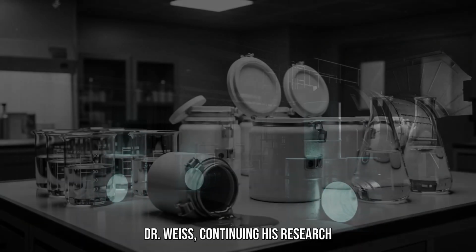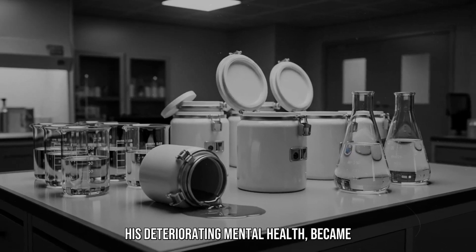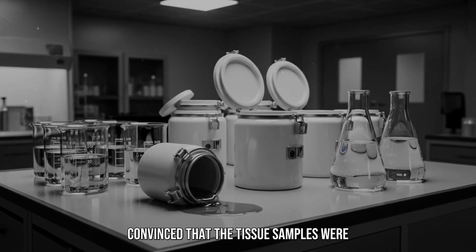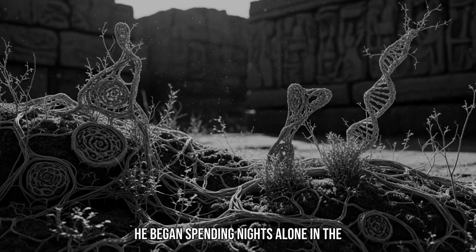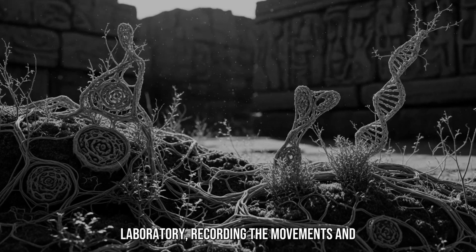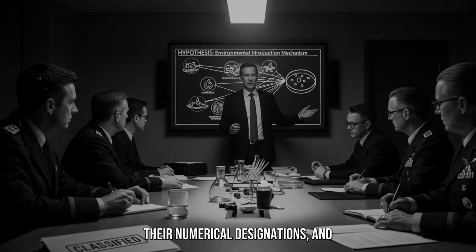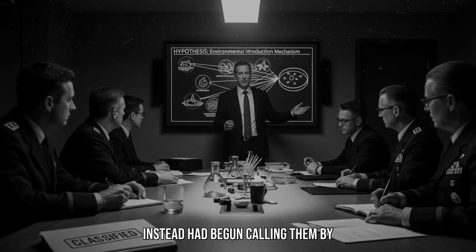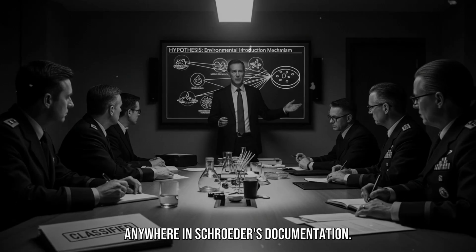Dr. Weiss, continuing his research despite warnings from colleagues about his deteriorating mental health, became convinced that the tissue samples were attempting to communicate something specific. He began spending nights alone in the laboratory, recording the movements and pulsations of the samples. His assistants reported that he had stopped referring to the samples by their numerical designations and instead had begun calling them by names that didn't appear anywhere in Schroeder's documentation.